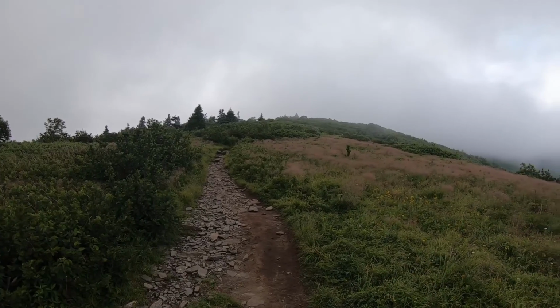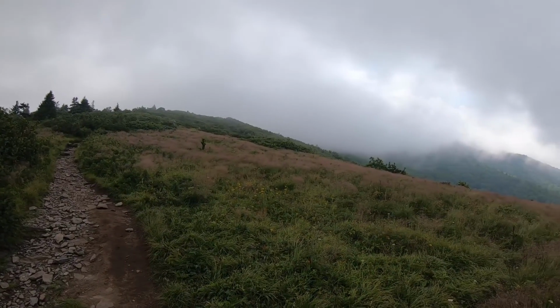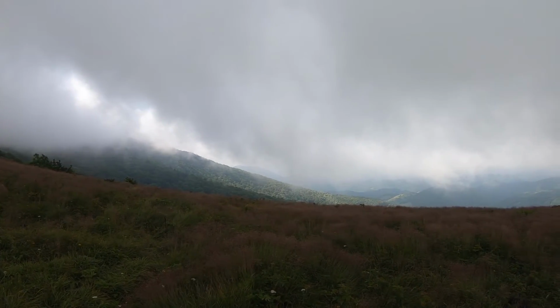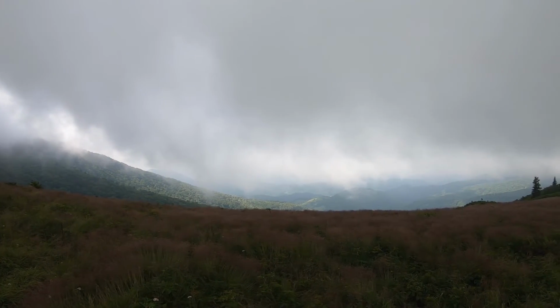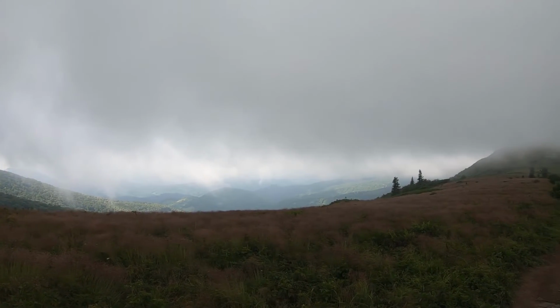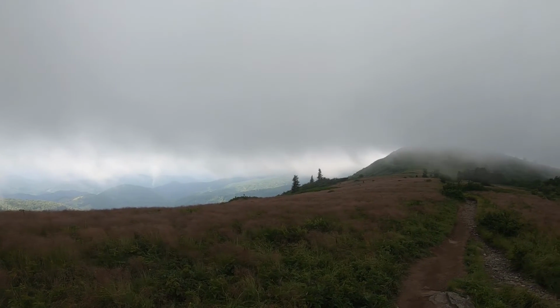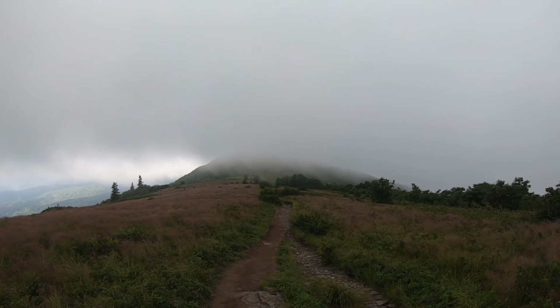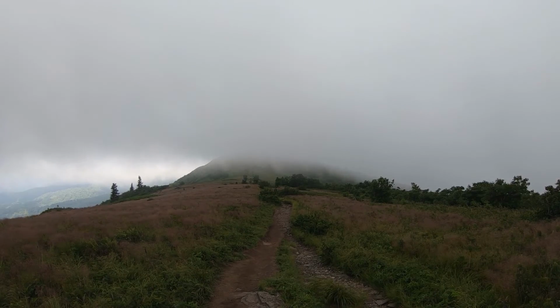It is a little clearer down here in the gap. We can definitely see that there is a lot of fog out there, a lot of clouds blowing through. And when you get back up to the top of the balds, we'll see Jane Bald come into the shot here in a second. Those are pretty shrouded in fog. And there it is blowing through.